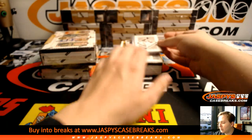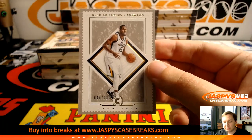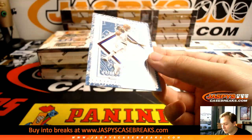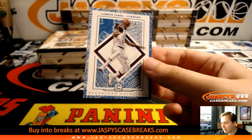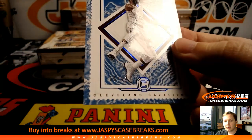Alright, first one up, we have number 165. That is Derek Favors, Utah Jazz. LeBron, that one goes to the Cavaliers still. Still in the Cavaliers uniform. 23 out of 49. Look at that. That is a jersey number.